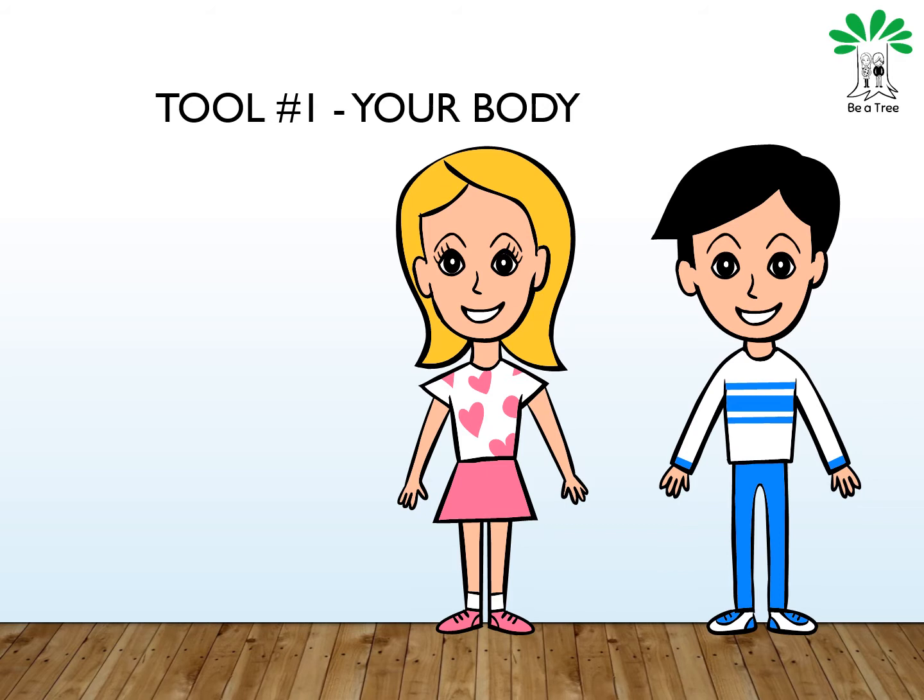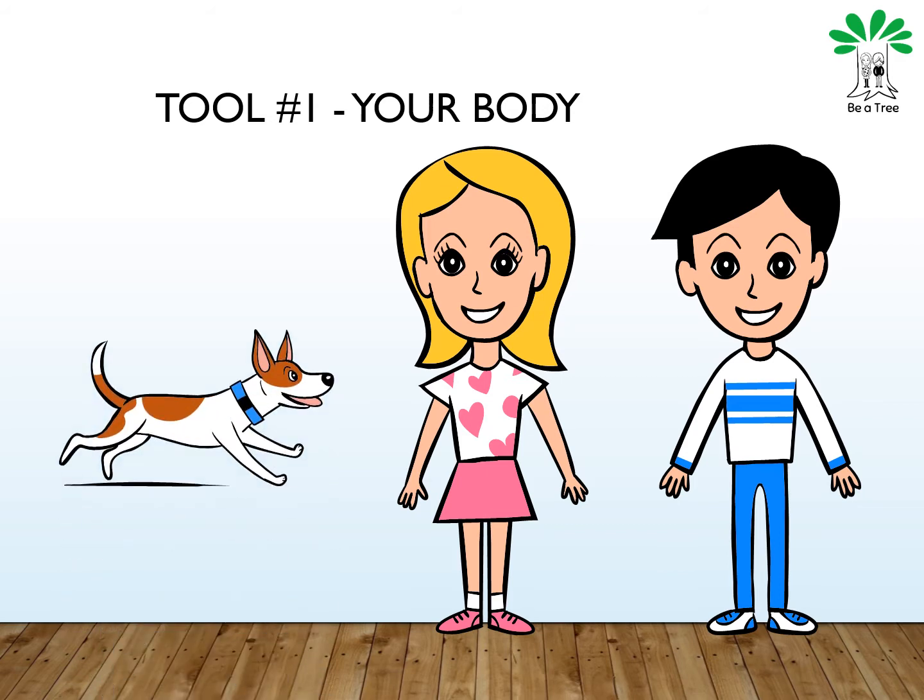Sometimes a strange dog might appear. What did I say you should do in this presentation when this dog appears? Be a tree. Everybody be a tree. Good job. Keep counting. Okay, the dog has gone away.